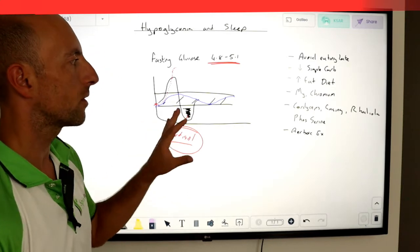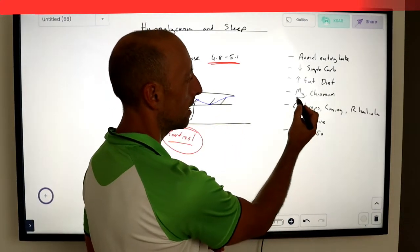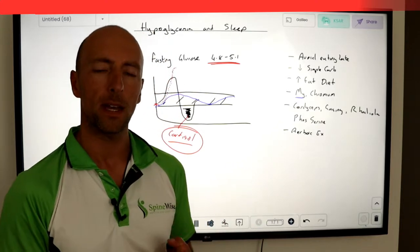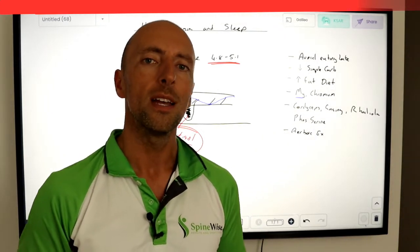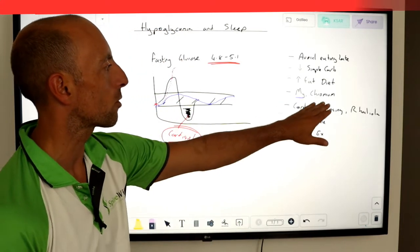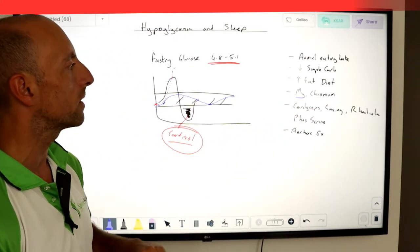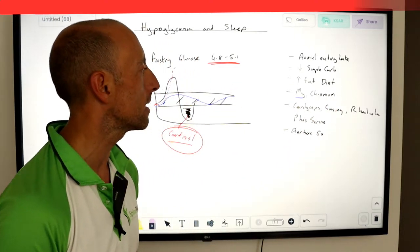There's a few other things you can do in terms of supplements. Magnesium is amazing at doing this. Magnesium is a really, really important mineral used in a lot of enzymatic reactions. One of the big things it is used for, though, is the metabolism of glucose. So magnesium is really important. Chromium is another one that is also involved in that. Vitamin B1 is another one that we can use as well. There's a few different ones there.